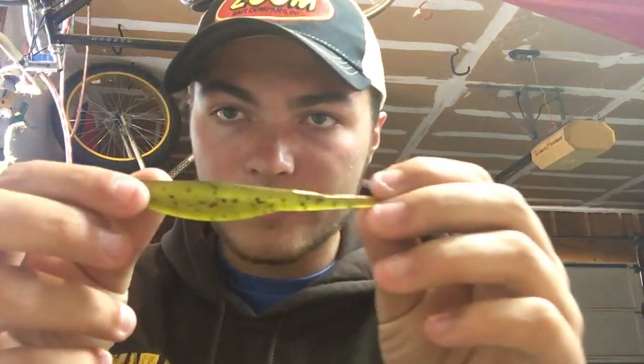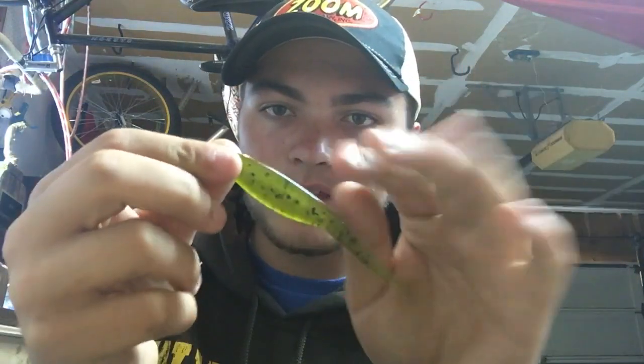Here's the Super Fluke. This is watermelon red. You can see it's a lot thicker up in this region. It's got the split in the middle for the hook. It's good weedless, like I said, weightless. It's a real good bait.